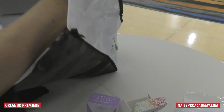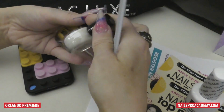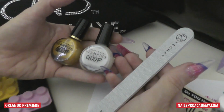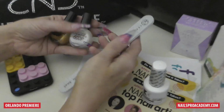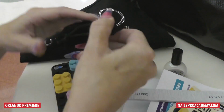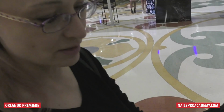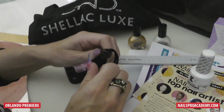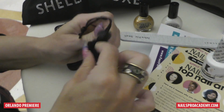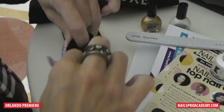Oh, and here we go. A robust file. Oh, so we have silver and gold goop. Oh, that's stamping by Wildflowers and a file. Okay. And what's in this beautiful little black surprise bag? Do you think it's diamonds? It would be awesome if it has crystals. I so want bling. Okay, so let's pray it will be crystals. Oh, please some bling in there. Digging my nails in there. Bling, bling, bling. Is it heavy?